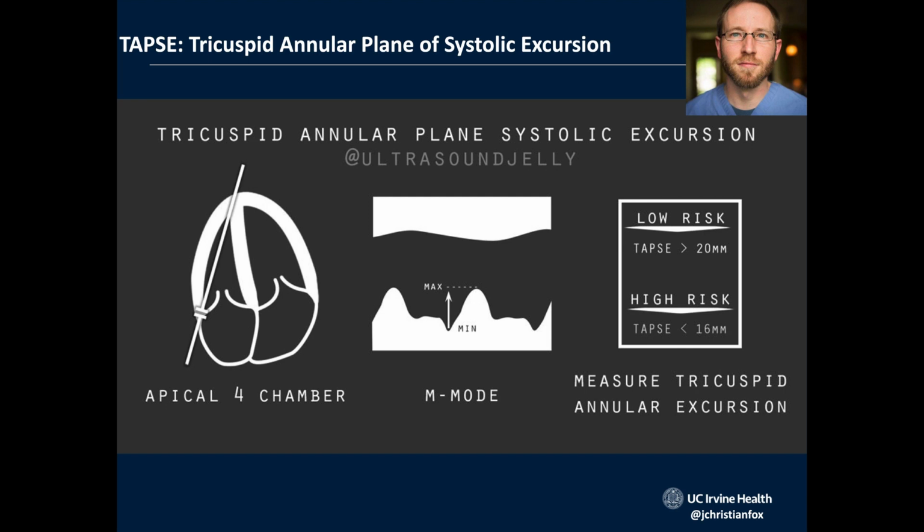excursion, which we call TAPSE, tricuspid annular plane systolic excursion. And it's my buddy Ben Smith. He makes these awesome diagrams. You take some M mode and you just drop it there on the right side of the heart. Normally the right side of the heart is like a corkscrew, goes up and down. When you have a problem with the right ventricle, if it's beating against a big clot and you're worried about this patient and you want to admit them to the hospital and anticoagulate them, as opposed to a small subsegmental PE that doesn't really cause as much problems, you can think about TAPSE.